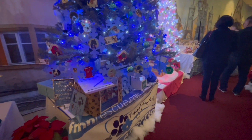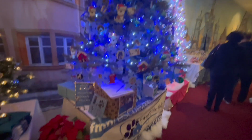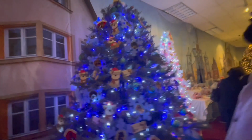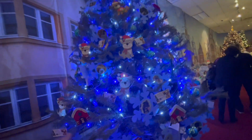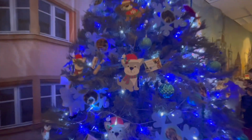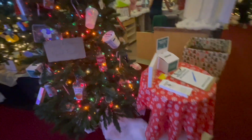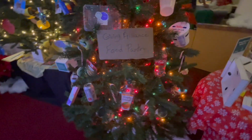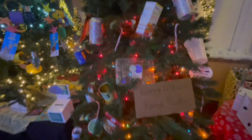This one's cool. A Starfish Story. Oh yeah, look at all the starfish. Sand dollars. This one's fitting for Florida. A Starfish Story, Florida Center for Early Childhood. Ooh, this one's pretty. I like the little candy canes. And I like the lights changing on this one.